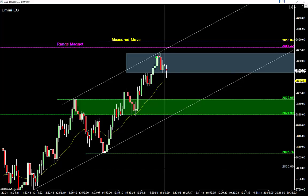Now, what if we really get a pullback here? What if it really gets whacked? Something happens overnight, the market takes off to the downside. Can I sell that now? You've got to be careful again because of what? That range magnet. I'll talk about a sell pattern here in a moment. But now, with all of that bearishness, what's the plan here?